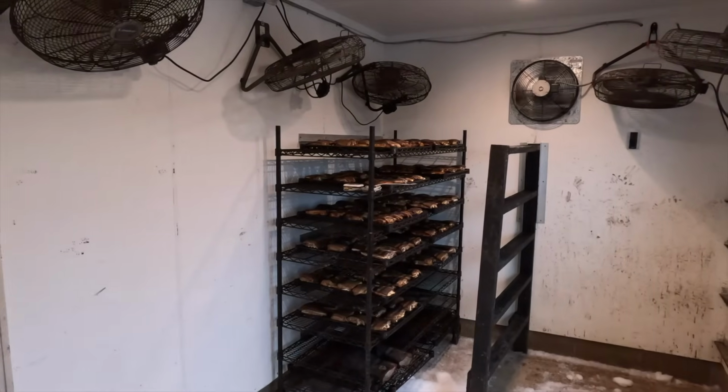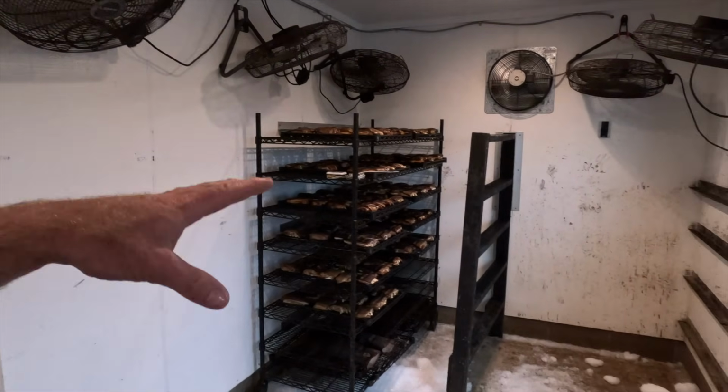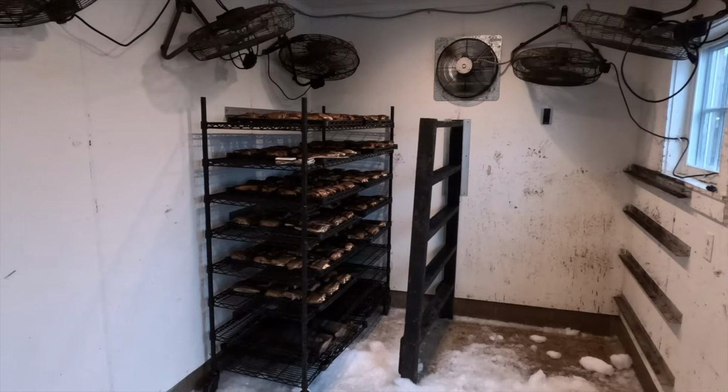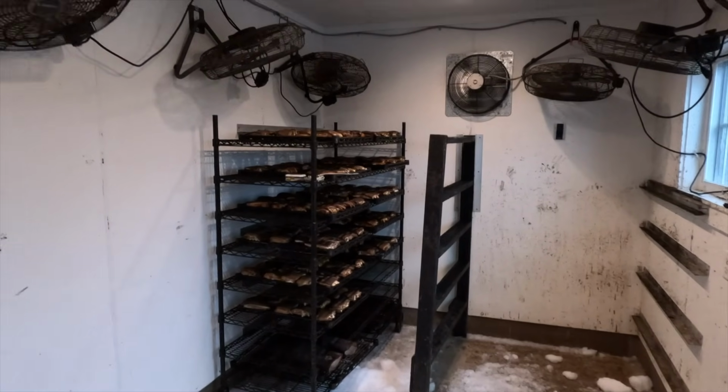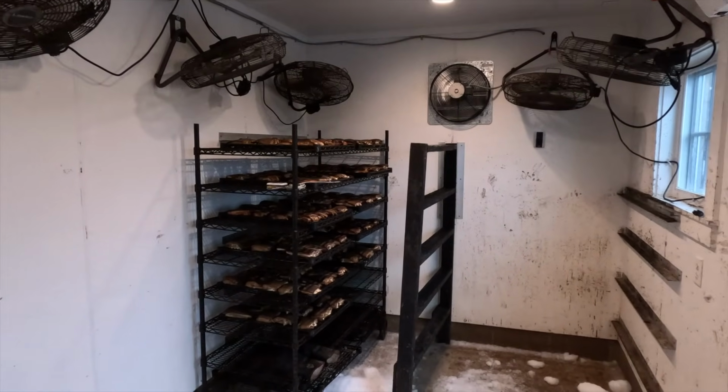Yeah, so in an hour or so, there'll be beef jerky, turkey jerky, and all the rest of the fish, and this room will look a little more impressive, I'm sure, with everything in it. Yep.